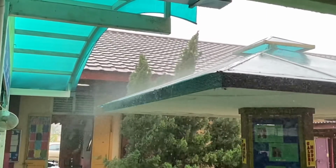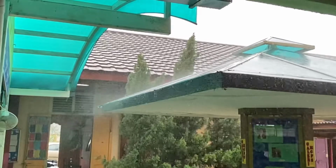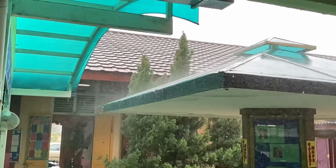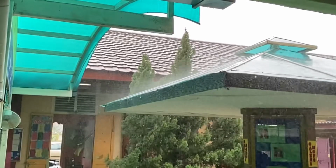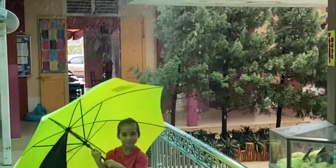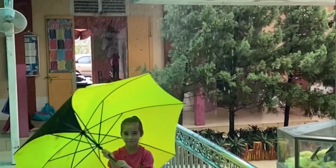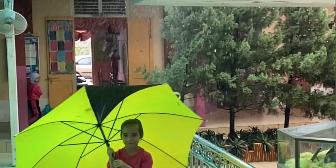Very good. I think we've got Leah standing under there next, haven't we? Leah decided to get the umbrella and stand under there. There she is. Whose umbrella is that? It's ours. But you know, just kind of holding it sideways, so you're getting soaked anyway.